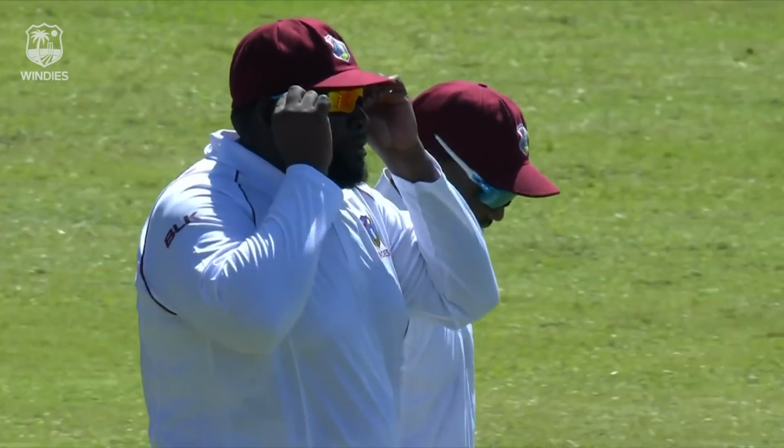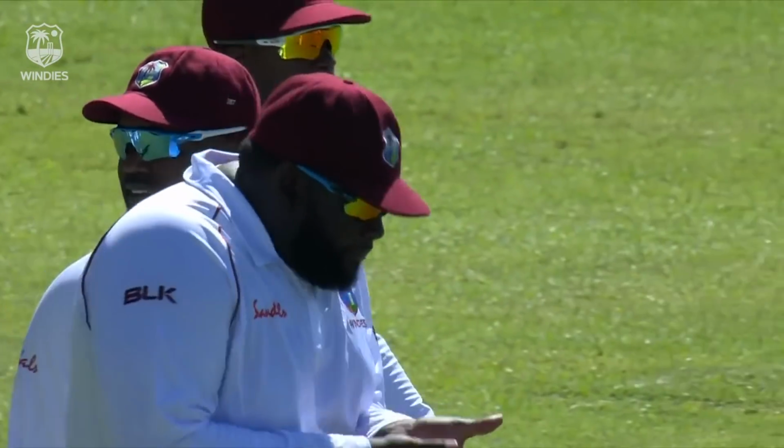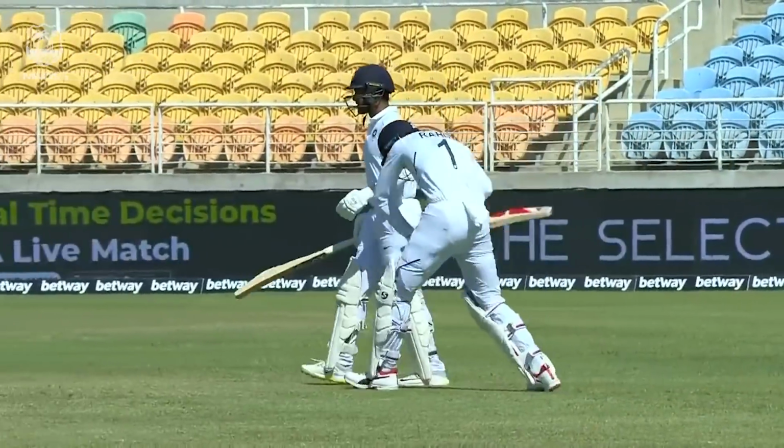A test match debut for Rakeem Cornwall, the man from Antigua. He becomes the 319th player to wear the maroon cap in test matches.